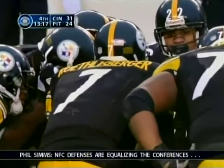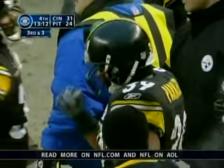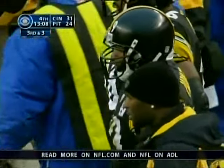2 fumbles in critical situations. Fortunately for him and his club, both recovered by the Steelers. But he is in the doghouse, folks. You can't see it around him, but trust me, it's there. You can hear the yipping.